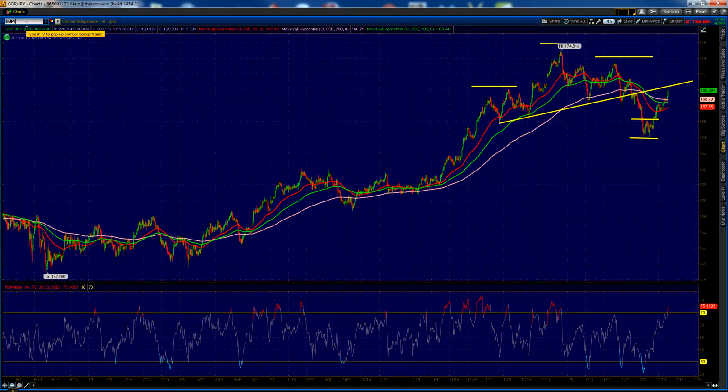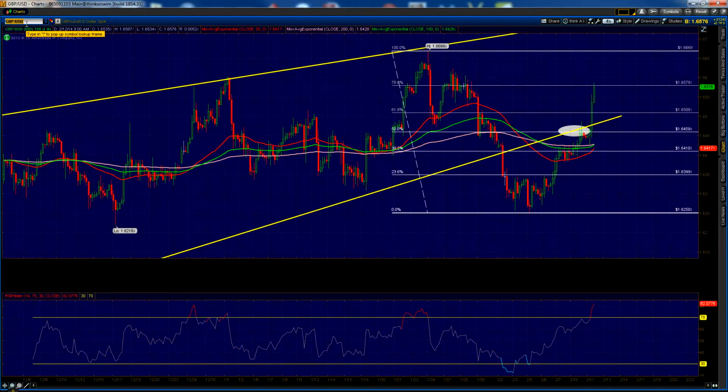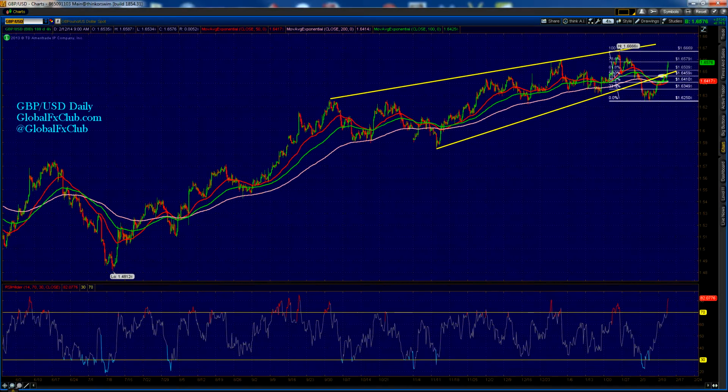Let's take a look at pound dollar. Pound dollar is up 0.75%. You can see it rallied pretty aggressively through that trend line, up through 6.8% fib, now testing 165.79. That's 78.6% fib, which is a fib I don't put a lot of stock into. This 1666 high now is the next major resistance. So we'll see what pound dollar does going forward.